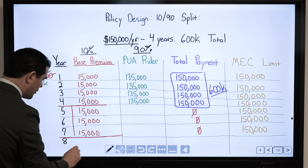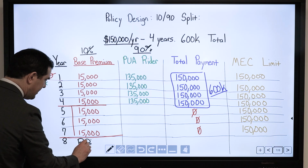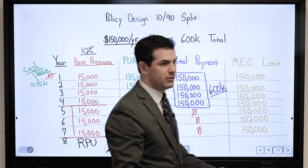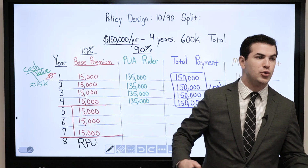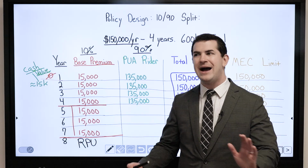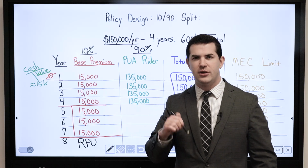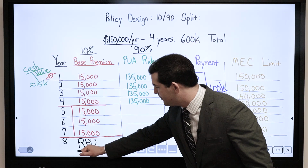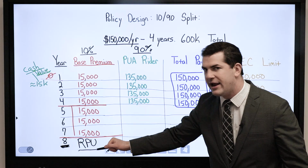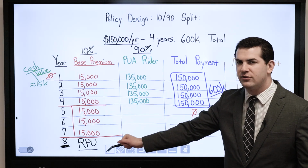Year 8, we execute what is called a reduced paid up option. This will lower the death benefit, it'll eliminate the base premium altogether, but the advantage here is now all of my dividends and interest do not need to pay a premium first. Instead, they can come back to cash value. You're going to see visuals in a second here, but that year 8, this is important to be aware of with life insurance right now. Year 8 is the earliest I can execute this based off of the current MEC laws.